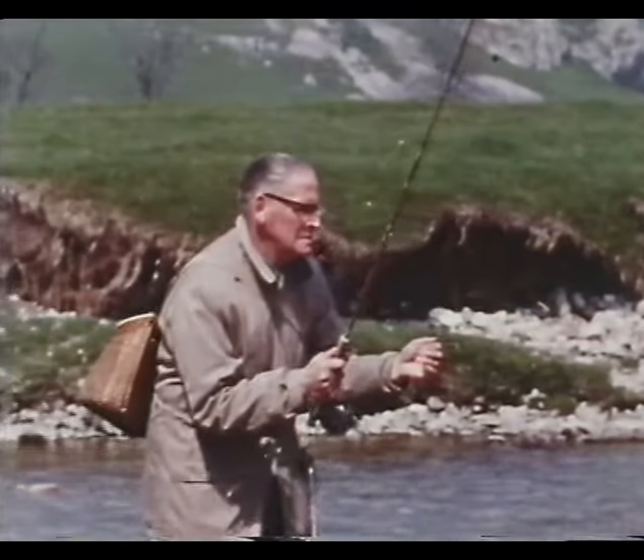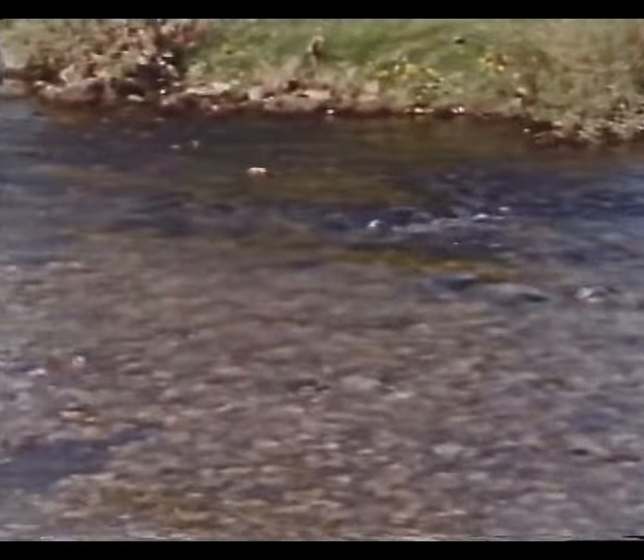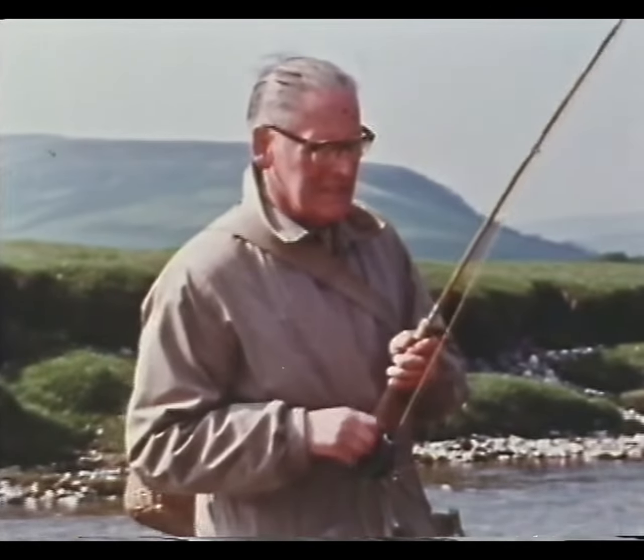There it is. There it is. Yes, it's on. He's hooked it. And there's the fish fighting hard as all these northern fish do. These rocky river fish are so much better fighters than their south country brothers. Gaining line a little, but get ready to give when it runs. Like that.